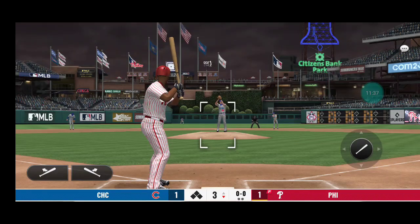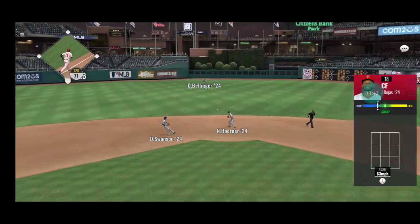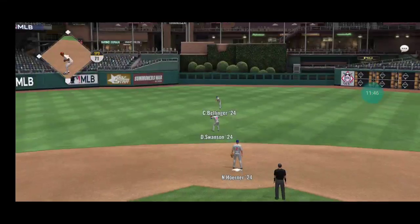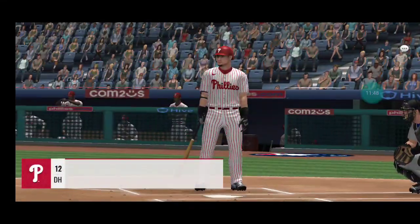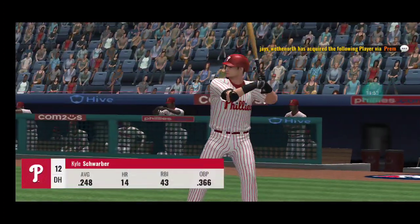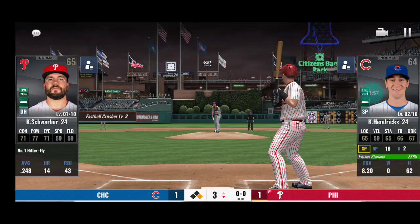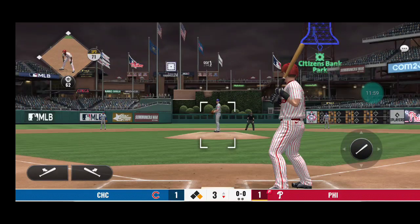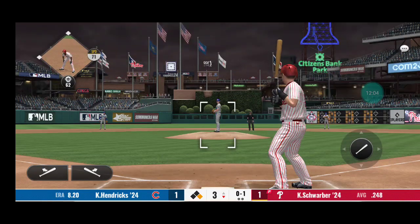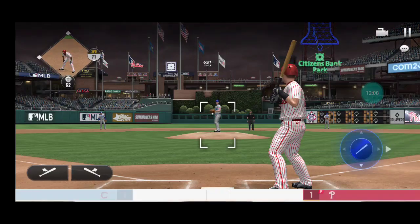Here's the first pitch to him. Swung on and a hopper back up the center. Stepping up now is Kyle Schwarber. He flew out his last time up. Right. Strike. He's ready now. The pitch. That one's fouled back.